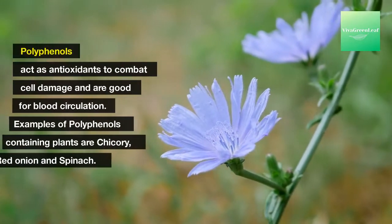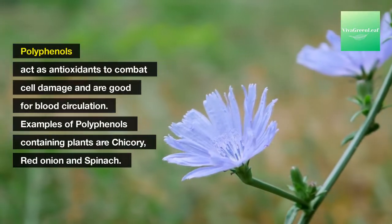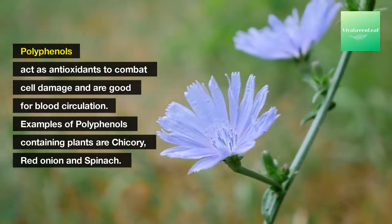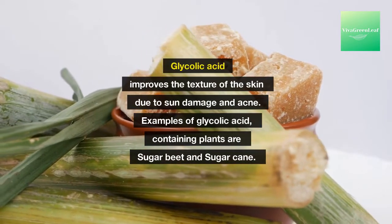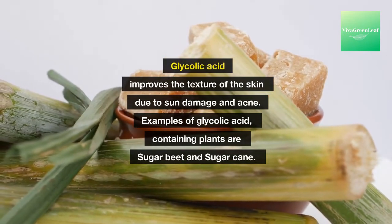Polyphenols act as antioxidants to combat cell damage and are good for blood circulation. Examples of polyphenol-containing plants are chicory, red onion and spinach. Glycolic acid improves the texture of the skin due to sun damage and acne. Examples of glycolic acid-containing plants are sugar beet and sugarcane.